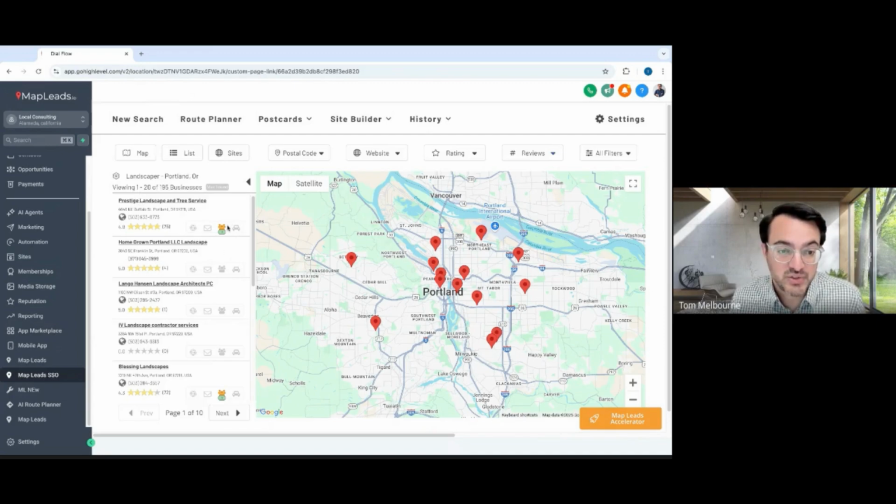And what you're going to notice too, this one takes a little bit longer, but it's happening behind the scenes. Every time one of these little icons lights up, what that means is we did a search and tried to find any email addresses and social media profiles and things like that for that particular business.